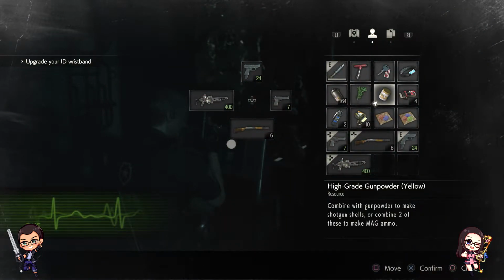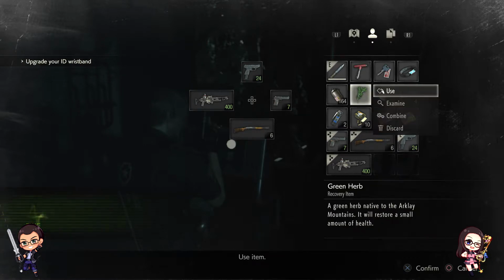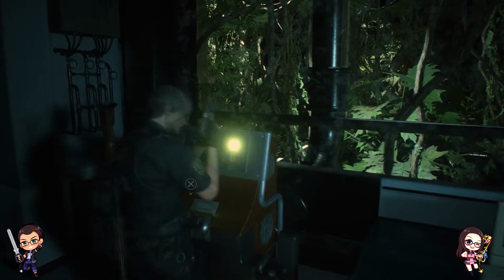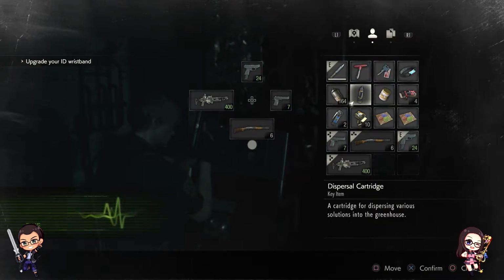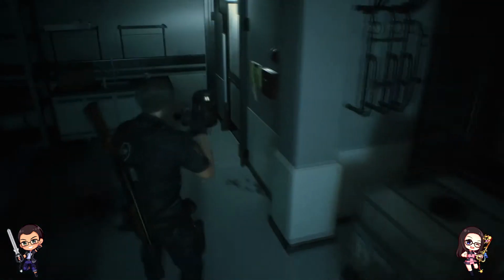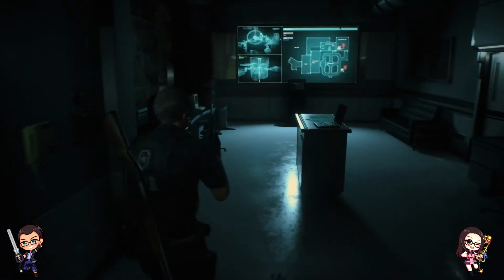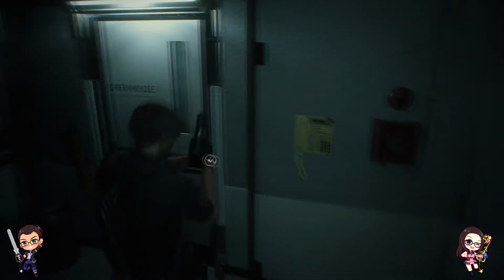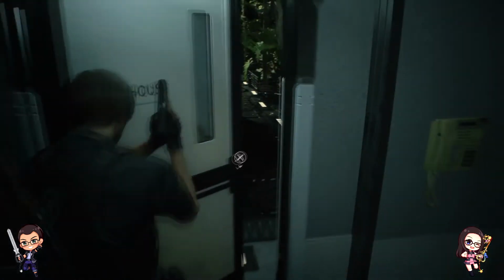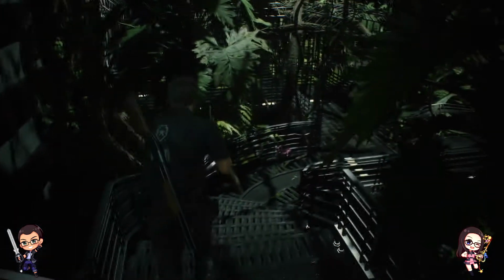Alright. Gotta get rid of something. Unfortunately, I think I combined this. There we go. That'll free up space. A cartridge for dispensing various solutions into the greenhouse. Right. Well, that's gonna be terrifying, but I have to go in, don't I? Oh. I don't like it.